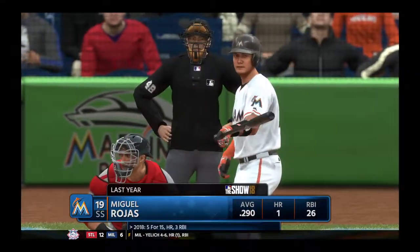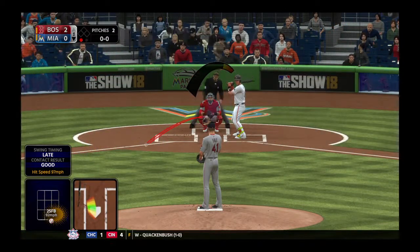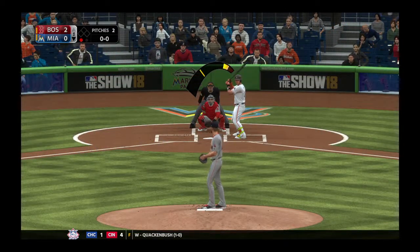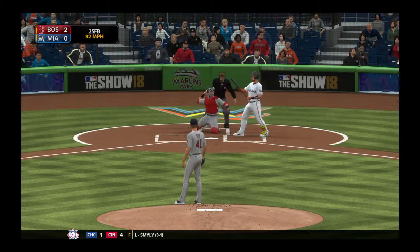Ready now for the Marlins, Miguel Rojas. And he's definitely off to a fast start in the early part of the season. First pitch coming. Here it is. Takes a look down at the knees for a strike.